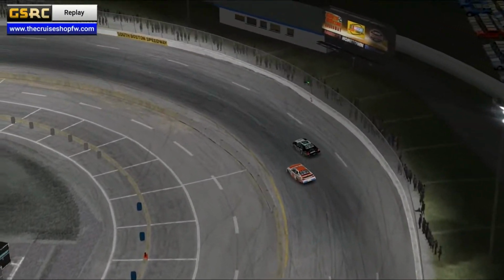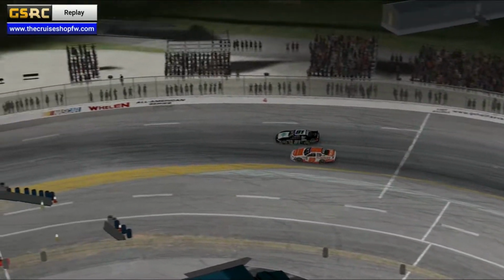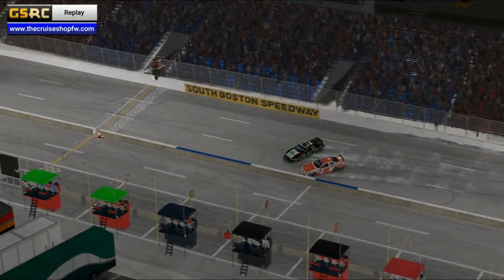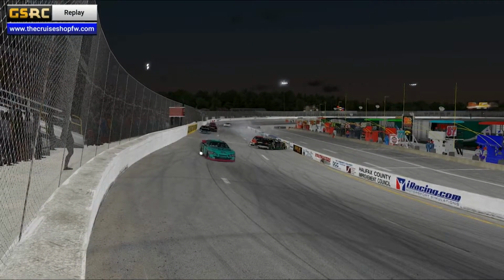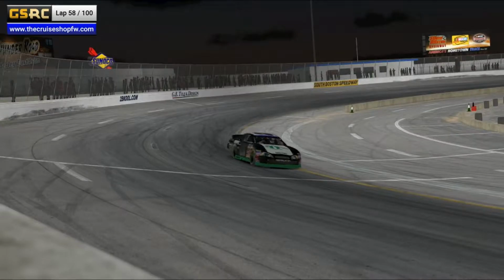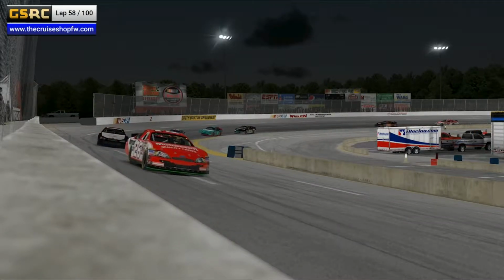So we're going to take another look at the incident here. Yeah, Segala didn't come all the way up to the fence there, and I think on the inside, that was Mike Allen kind of expecting that, and they get together and into the inside wall quicker than they could have got to the outside wall there. Yeah, it looks like they just banged doors coming off the corner, and sometimes that's all it takes.